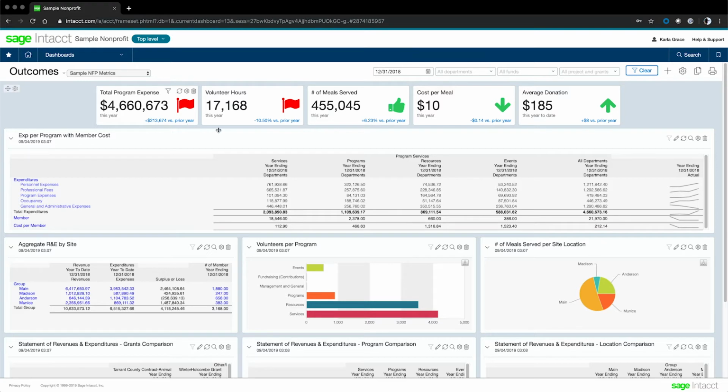This performance card is pointing at what we call a statistical account or operational information. We're looking at captured information about meals served. We capture information into the statistical accounts through statistical journal entries. As you keep track of your different programs and different things going on, you can capture these metrics and display them right here on your dashboard. Now you have a real view of what's going on in your organization beyond just the dollars and cents.